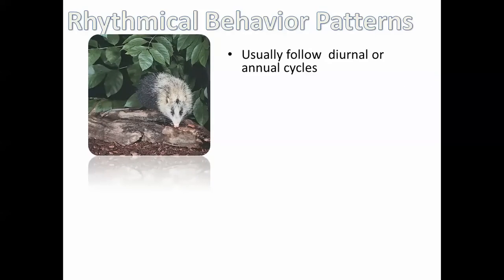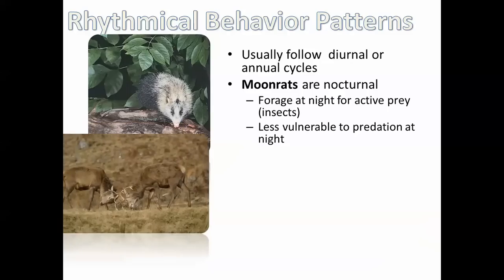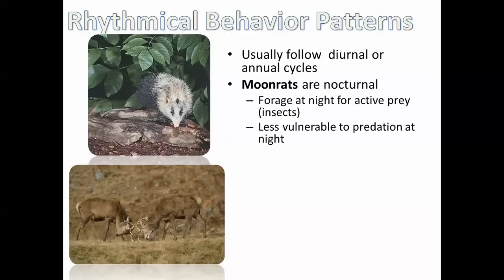Way too sweet. Other types of behaviors that we can look at are something like diurnal patterns. So looking at animals that function, we're diurnal. We're active during the day, and we sleep at night, unless you work as a bouncer in a nightclub. Moon rats are nocturnal. They forage at night for active prey. This makes sense. Why would they go searching for food at night? Of course, it makes them less vulnerable to being eaten, because they're less visible, less vulnerable to predation at night.